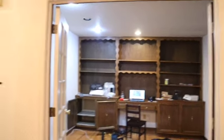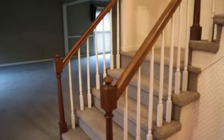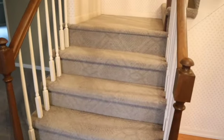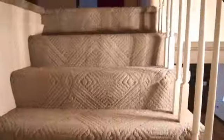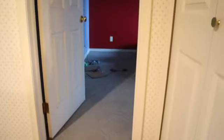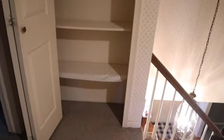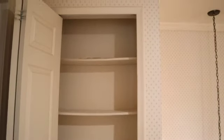And now we are headed upstairs. This is a 4-bedroom house, so we'll check out each room and walk you through it. So our first step is the linen closet. It's a pretty shallow linen closet, but you know, at least it's storage for upstairs.